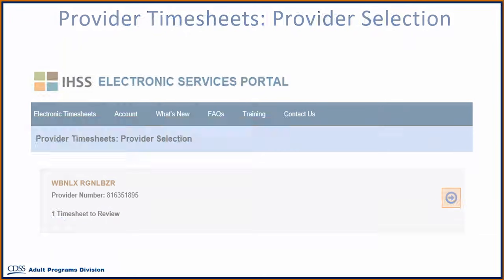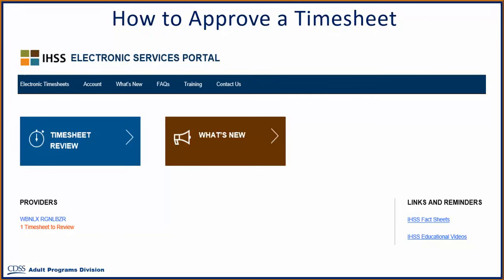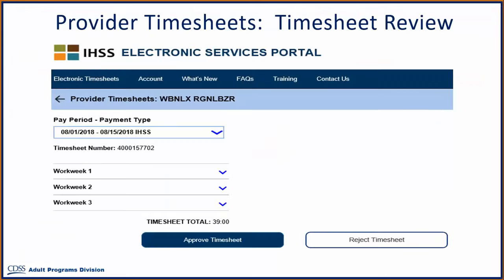Another way to access the timesheets to review is, when you are on the main landing page, under the list of your providers, you can see that a provider has one timesheet to review. To review the timesheet, click on the provider's name. After using any of the previously demonstrated ways to access the timesheets to review, you will be taken to the Provider Timesheet screen for the selected provider.